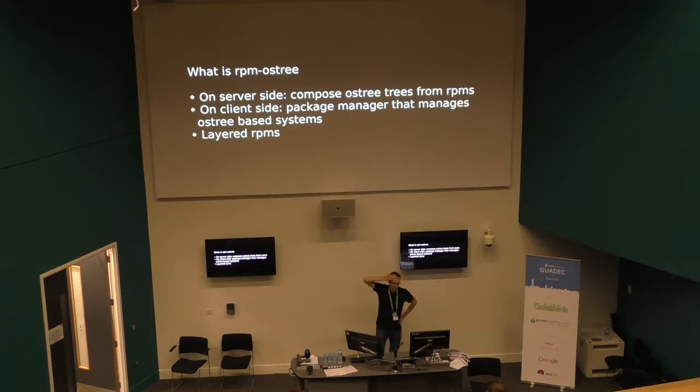So RPM OS 3 is actually two different things. First is the server-side component, which is basically it takes existing RPMs that are produced continuously in Fedora and makes an OS 3 file system out of it. And this makes it possible to basically just generate OS 3 based images out of regular Fedora RPMs, so that we don't have to build everything from scratch.